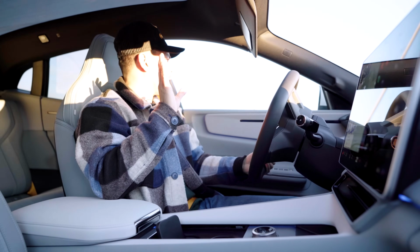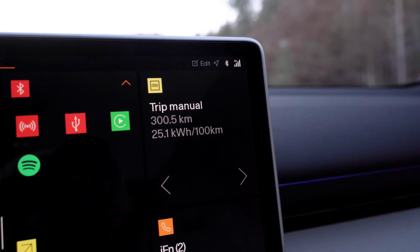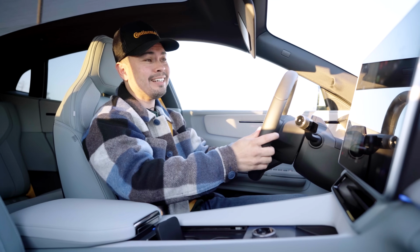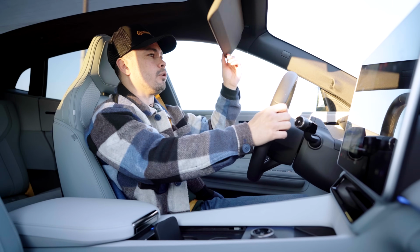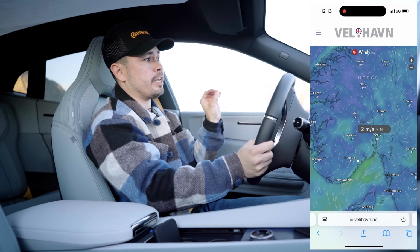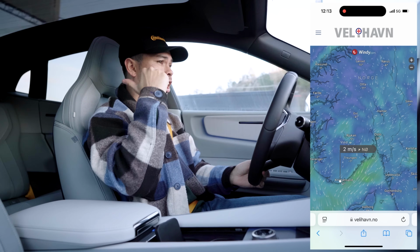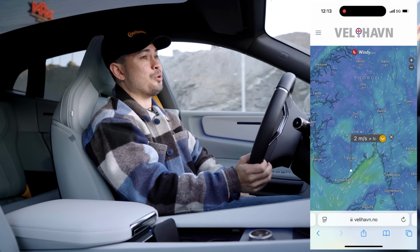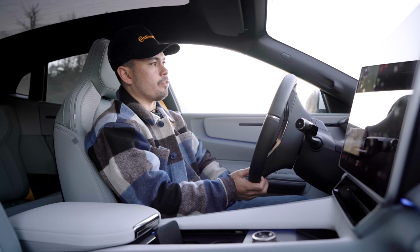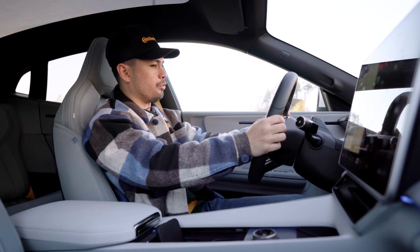So we're here after about 300 kilometers and our average consumption is 25.1 kilowatt hours per 100 kilometers, which isn't great. That is actually quite high, and also according to the wind map, we have a tailwind on our way down here between 3 and 2 meters per second. And that means, if that's correct, our consumption is going to be higher once we get back to where we started. So yeah, it's really going to be interesting to see how far we're going to be able to go now before we have to stop and charge.